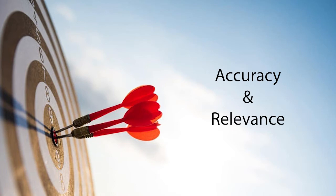Checking for accuracy and relevance, especially where technology is concerned.